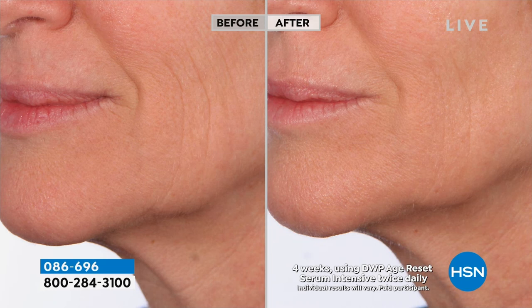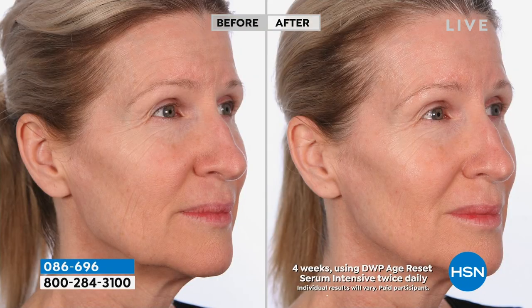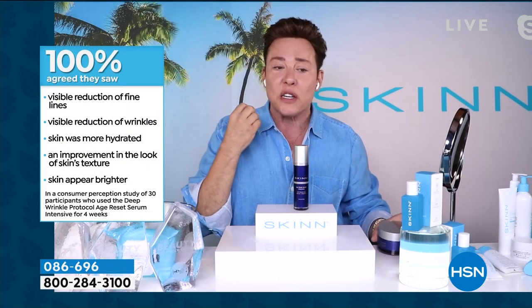You are also getting ferulic acid, which helps reduce the look of all wrinkles. Then you are getting, in addition to that, a microencapsulated retinol that is gentle and slow release, and you can use day and night. And then you're getting a release on demand vitamin C. That's just 4 weeks. Boy, I'll take that. You can see the skin is firmer.